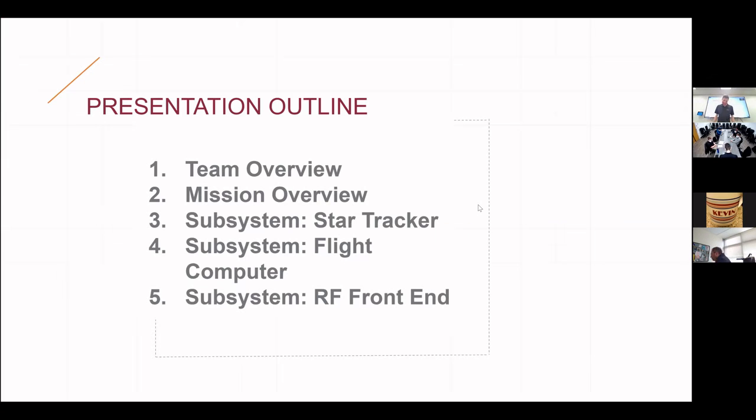So as I just mentioned, we're going to do a team overview, a mission overview. After that, I'll stop talking. I'll hand it over to Ben to talk about a star tracker / sensors subsystem for one of our missions. I'll hand it over to Danny to talk about some flight computer software, and then Jacob will wrap it up with an RF front end design.